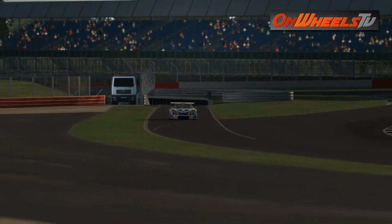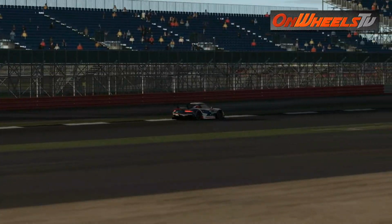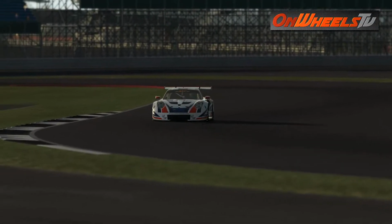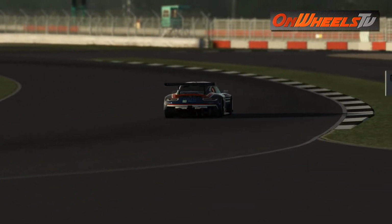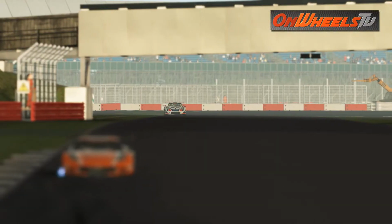Hi guys, sunny day at Silverstone, and this is the end of the day. Yeah, as you can see, a beautiful afternoon at Silverstone, and the car is irrelevant. It's just because it was when we were practicing for the second preseason event from Virtual Endurance Championship Division 2.